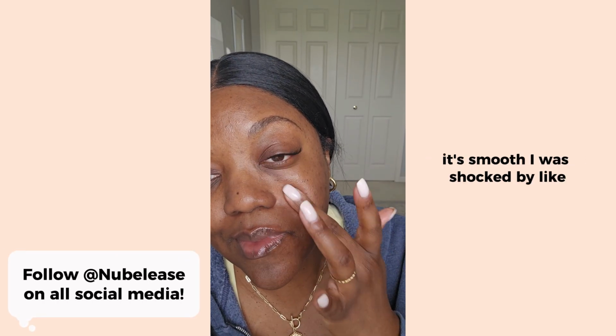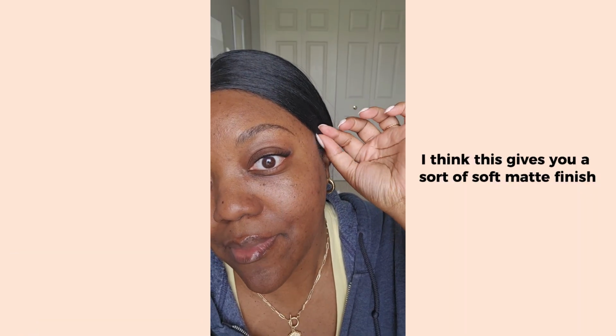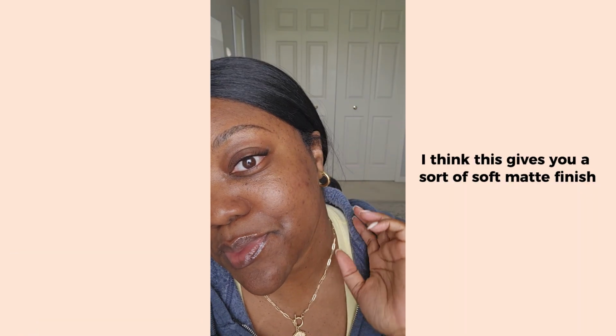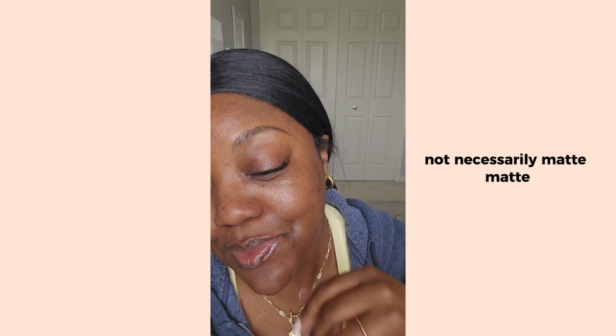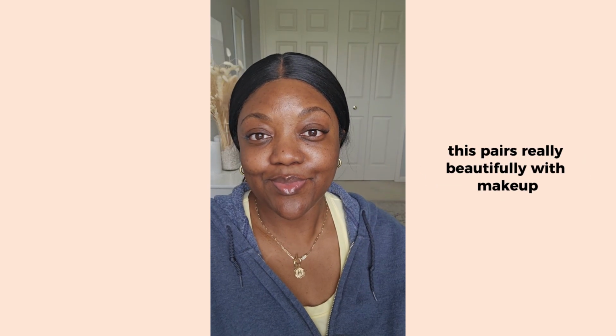It's smooth. I was shocked by how smooth and poreless my skin looked. I think this gives you a soft matte finish, not flat matte. But this is great because that's what most of us are looking for, something that we can pair with other things. This pairs really beautifully with makeup or just no makeup days. I love this product. Definitely a good one for oily skin.